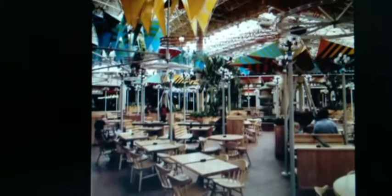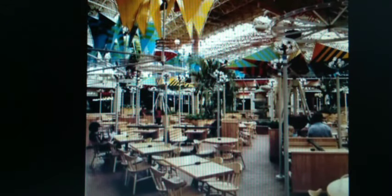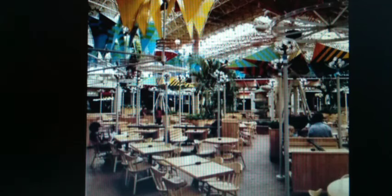Very beautiful. This was the original food court. It had the pinwheels. And it had beautiful parquet wooden furniture in the middle. And you can sit in one of those chairs. And they were quite comfortable. It was underneath the revolving pinwheels.